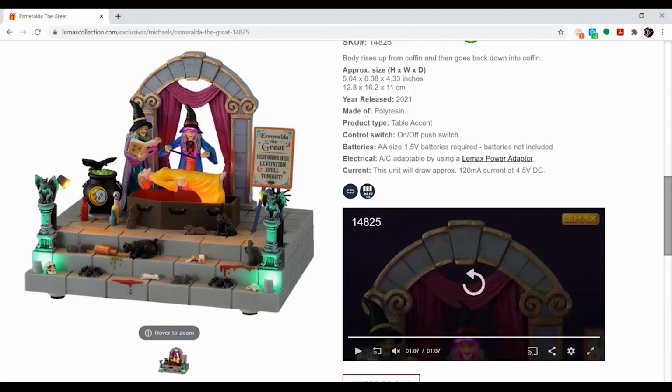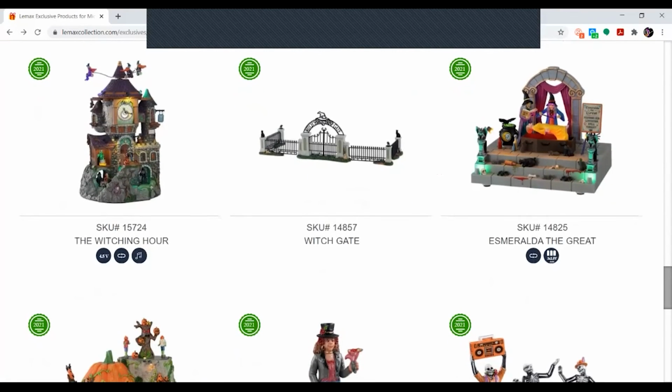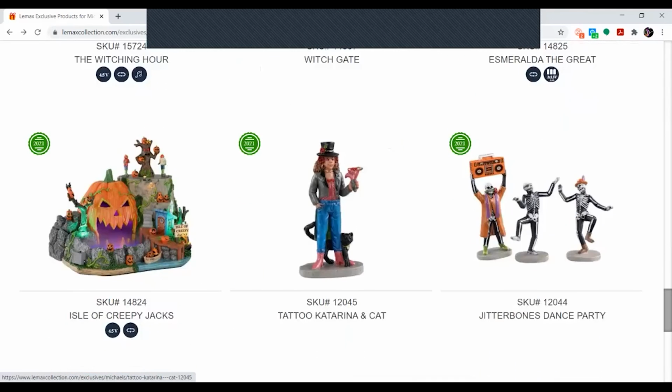Yeah, I think again, more witch love for this year. And we just had a couple little things. This witch gate here is actually pretty cool. I think it's nice to have a full gate with the actual fencing with it. And then we had this Jitterbones dance party.